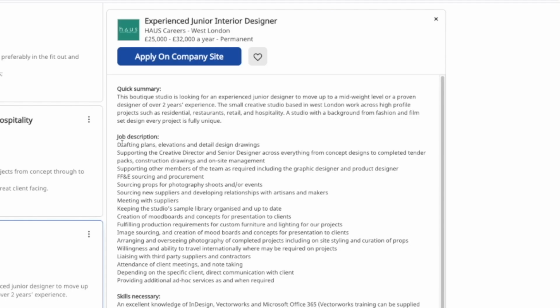Okay, drafting plans and elevations, supporting the creative director, senior designer, supporting other members. So this is more like it. This talks about more of the support side, and the sourcing side: sourcing suppliers, developing relationships, meeting with suppliers. So see what I say about all of these little jobs, doing the things that everyone else hasn't got time for. Keeping the studio sample library organized and up to date. Someone has to do it.